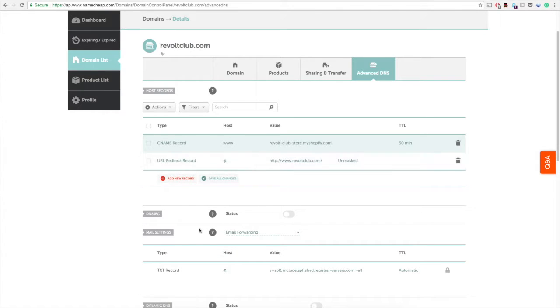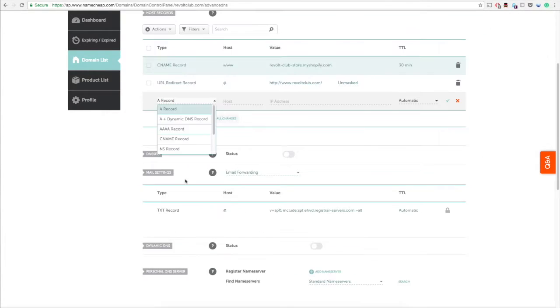And then what you're going to do is add a new record, and you're going to add a new A record. For the host, you're going to put the @ symbol, and the IP address is this IP address right here. Shopify will tell you when you first type in your domain name for the instructions on how to do it. It'll give you this right here. If it doesn't, this is Shopify's IP address. That's what you use. And then put it to automatic and hit check, and that's it.